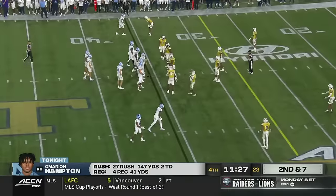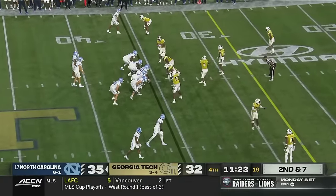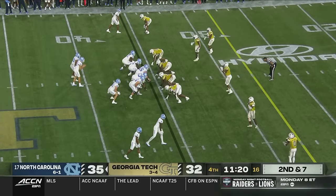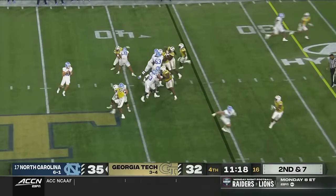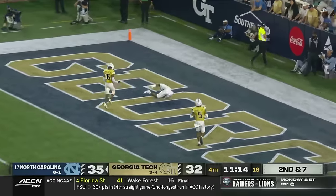So second and seven after Hampton got three. Sometimes in this world where we talk about how fast teams go, you've got to remember to gear down, too. Seeing that tonight. Here's Maye from the pocket. Hit as he throws. Looking for Chapman. Touchdown, Carolina.